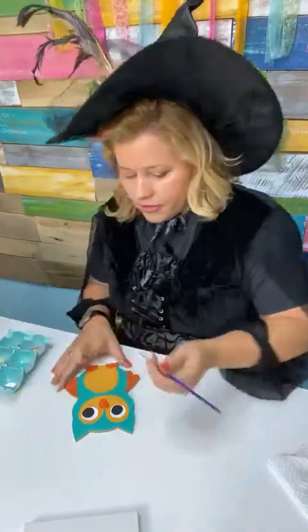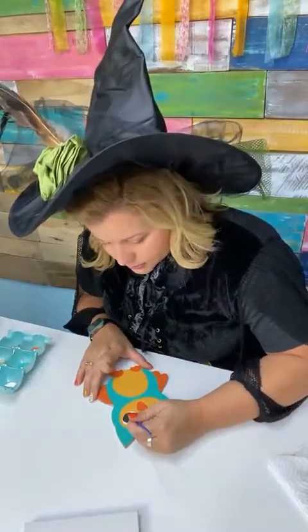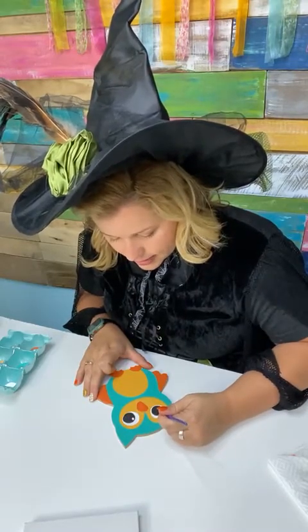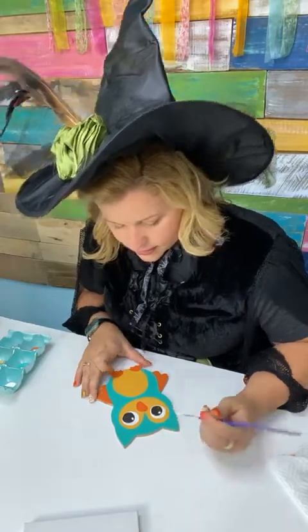Also, I'm going to put the little dot in the owl's eyes with white. I'm just putting a little white dot on the side of the eye. Kind of puts a twinkle in the eye.